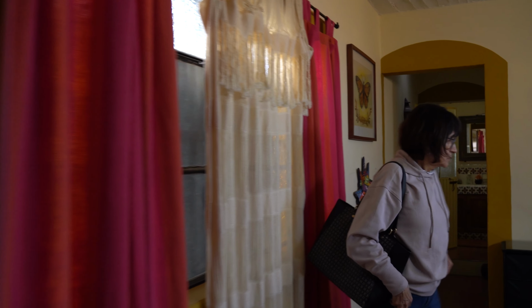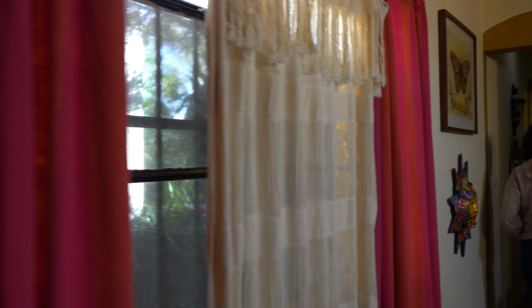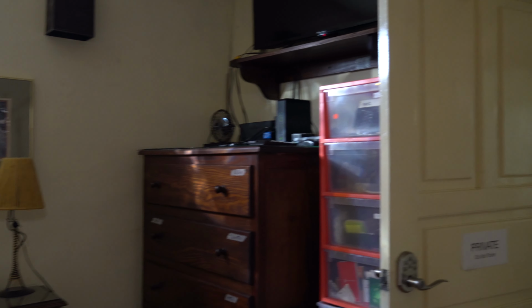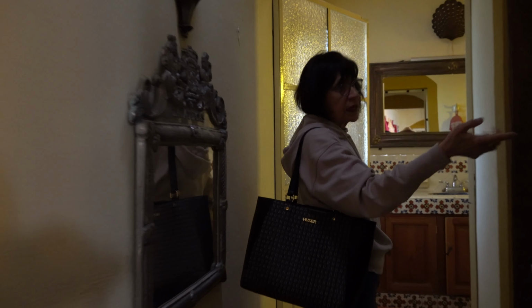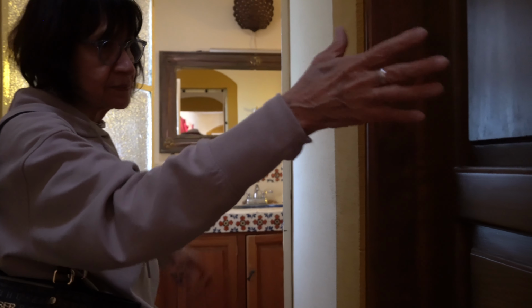Yeah, so here we are walking into the master bedroom. The beauty of this home is it's kind of built around a courtyard, and you'll see that later in the video, and that's really what caught my attention. There's a lot of outdoor living space. So yeah, we walk through the main bedroom and into one of several bathrooms.